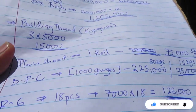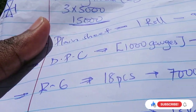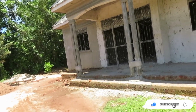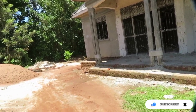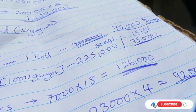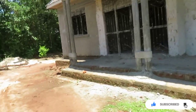Alright, you need ring wires. You need ring wires. Usually we use R6. You need 18 pieces. Each ring is 7,000 shillings right now. R6, 7,000 shillings. So you get 7,000 and multiply it by 18. Then you need binding wires, you need hoop irons. Hoop irons is what's taken among others, but please don't build without hoop irons.